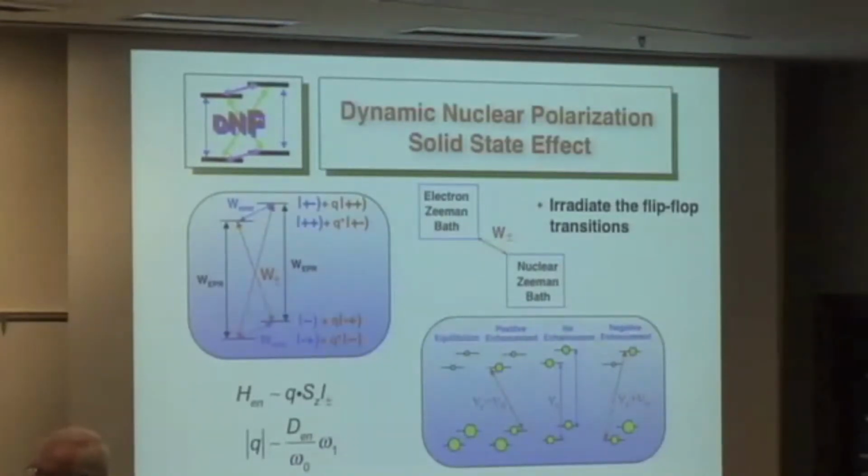And again, you equalize these two populations, and you get a negative population difference, so you get a negative enhancement. So on one side, you get a positive enhancement of the polarization, and on the other side, you get a negative enhancement. All right. So that's sort of the way. Let me just actually draw this for you. So what we're saying here is that we're plotting enhancement now as a function of magnetic field, and it will look something like that. And that's the so-called solid effect.